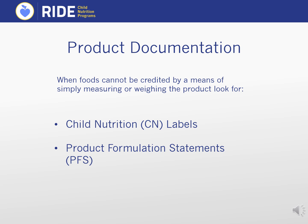Again, you can't simply measure that product to determine how much it contributes to the meal pattern because it's not 100% MMA, right? Like there's filler, there's water, sometimes there's grain, etc. So fortunately, many of these items can be found with a CN label or product formulation statement that states exactly how a serving will credit under the meal pattern, just because they're offered in school systems around the country, that these companies already produce these product formulation statements or CN labels that go directly on the box.